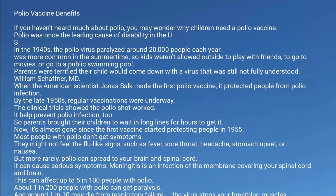Polio vaccine benefits. If you haven't heard much about polio, you may wonder why children need a polio vaccine. Polio was once the leading cause of disability in the U.S. in the 1940s. The polio virus paralyzed around 20,000 people each year. It was more common in the summertime, so kids weren't allowed outside to play with friends, to go to movies, or go to a public swimming pool. Parents were terrified their child would come down with a virus that was still not fully understood.